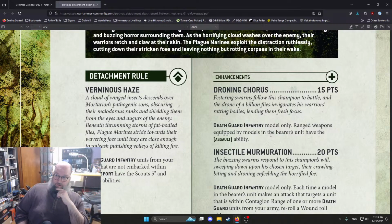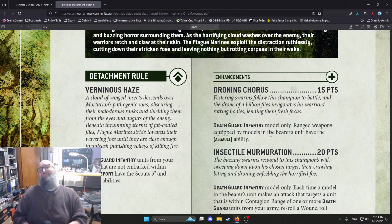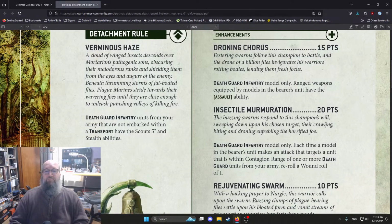Are you tired of how slow Death Guard move on the battlefield? This is auto-include. You're putting this on somebody. Wow.